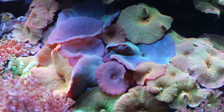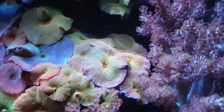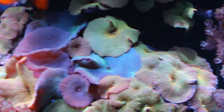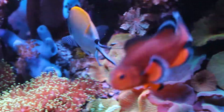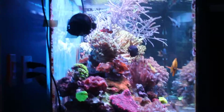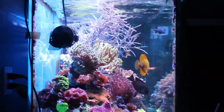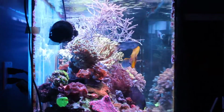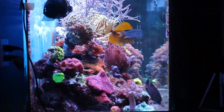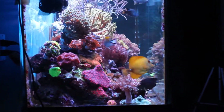Basically, the main rock work is completely covered in coral. The only way I could add something new is if I were to remove something like some of these mushrooms. There just really isn't any more room in the tank, unfortunately. The side view is still my favorite, and while there is that one spot in the corner, I'm not really too keen on sticking a coral there that I'll only look at from the side.